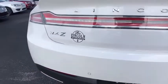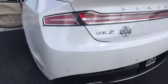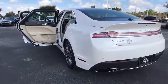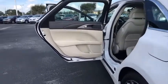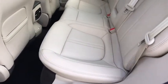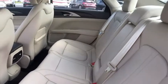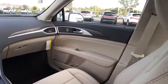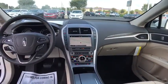Traction control, power passenger seat, remote engine start, stability control, keyless entry, anti-lock braking system, backup camera, steering wheel audio controls, Bluetooth, leather-wrapped steering wheel, power steering, adjustable steering wheel, four-wheel disc brakes, cruise control, auto-dimming rearview mirror, keyless start, aluminum wheels, floor mats, front-wheel drive.